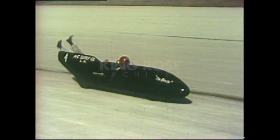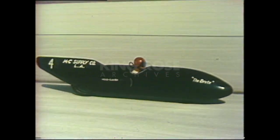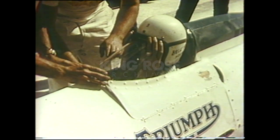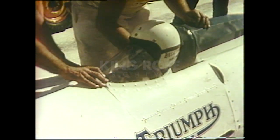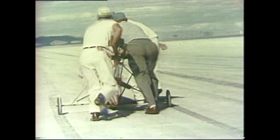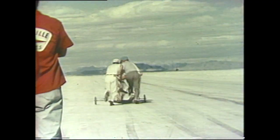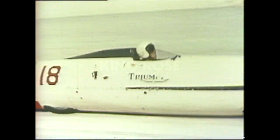Then there's the fall-down push start. It works a little better. This bike with a 90-inch Harley Davidson turned 224 miles an hour. With some refinement, this Triumph was back again, and this time they had a more efficient way to push. That is, if everybody pushes, fella. Streamlined two-wheeler with 40 cubic inches turned a remarkable 214 miles an hour.